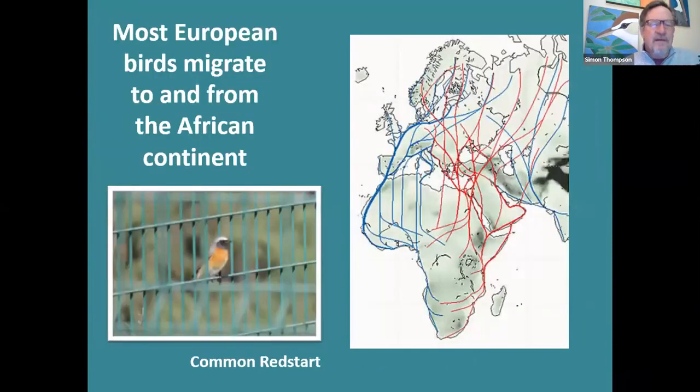Okay, well, we've done a little bit of North America. I'm just gonna move that, there we are. That's a European or common redstart at the bottom. You see, it sort of looks like an American redstart, sort of. I guess if you weren't a birder, you'd think it might.